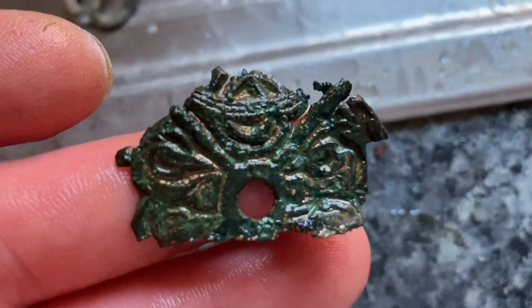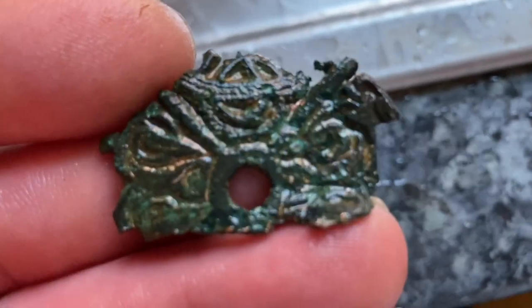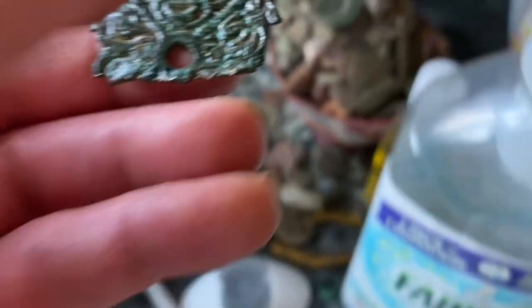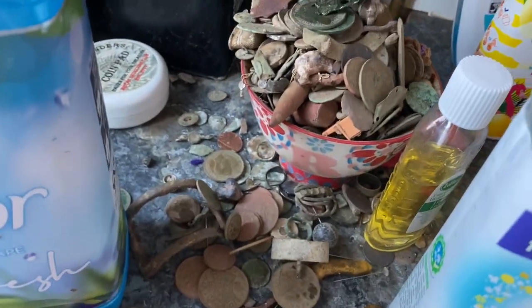Oh, apparently part of a Saxon mount, what I got today, that raggedy bit of metal, according to Jeffro, and Jeffro does know his onions. That can go with all my raggedy bits of metal there, look. It's overflowing. Viewers, I need a bigger coffee cup.